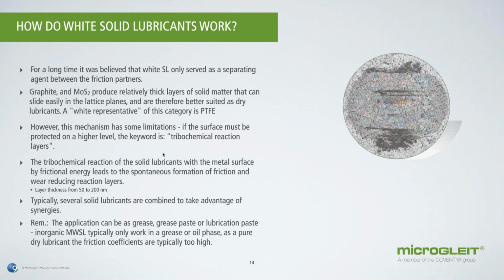Okay, so however, the lattice mechanism has some limitations. If the surface must be protected on a higher level, the keyword is tribochemical reaction layers. Tribochemical reaction layers form when solid lubricants interact with a metal surface; the frictional energy leads to the spontaneous formation of friction and wear reducing reaction layers. The layer thickness is typically between 50 and 200 nanometers.